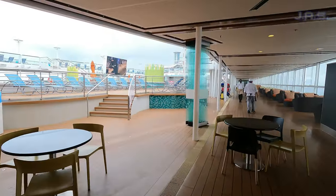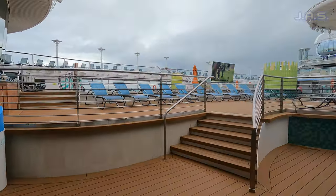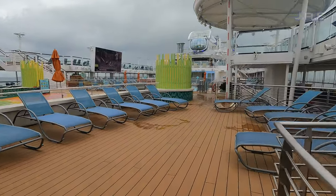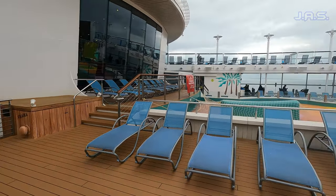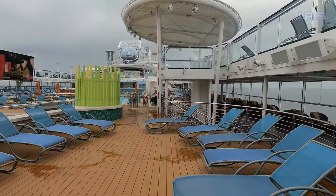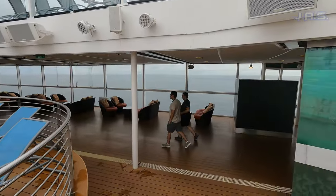Alrighty, so as far as the pool deck goes, again, this is a cruise to Alaska, so the weather wasn't ideal to actually swim. Most people that did use the pool deck went into the jacuzzis and things like that, the hot tubs. Ironically, I actually got into the pool on the very first day in Seattle. The weather was still pretty cold for my liking, about maybe 55, 60 degrees, I'm not really sure. But the water was heated, so I went ahead and got in the pool on the very first day.